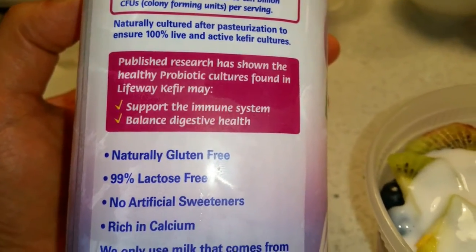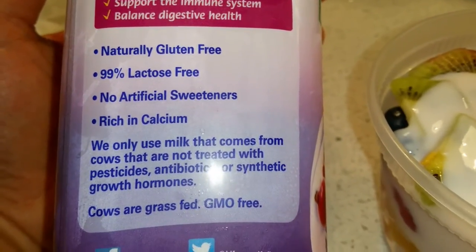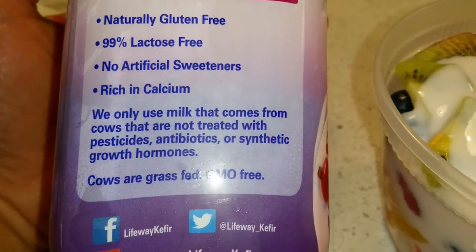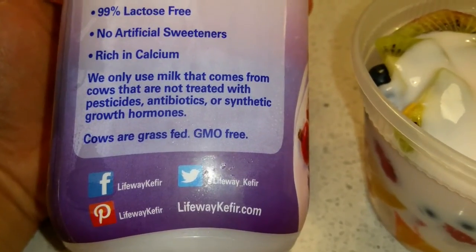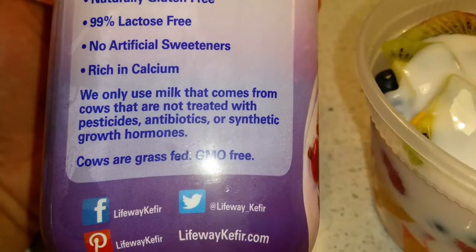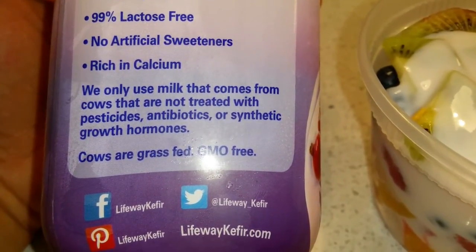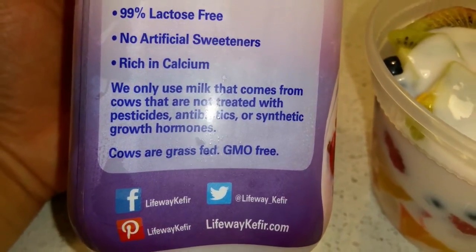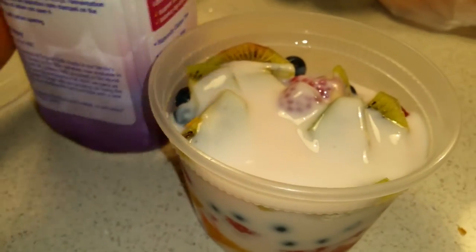Alright. Gluten free, lactose free, no artificial sweeteners, and rich in calcium. Alright. Look at this. We only use milk that comes from cows that are not treated with pesticide, antibiotics, or synthetic growth hormones. Cows are fed grass-fed, GMO-free. It's good stuff, y'all.